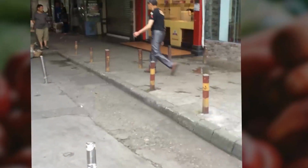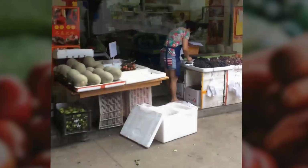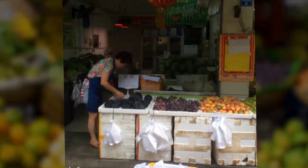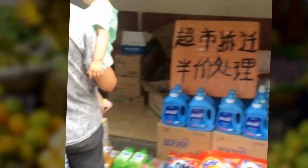So we're here in China and I'm going to show you what the open market, the grocery store, looks like in the morning. Here we are in the open market. Peaches in the morning. This here is where the vegetables are bought in the morning. Soap in the morning. And your toothpaste. Weighing the vegetables. Get your morning breakfast on.